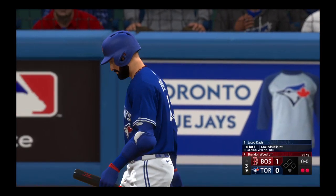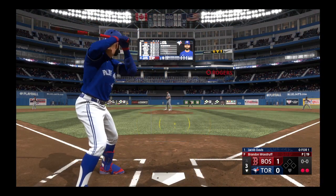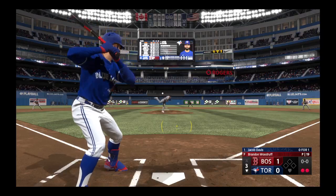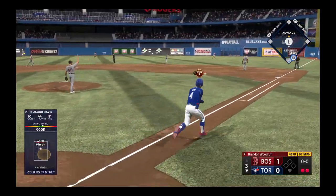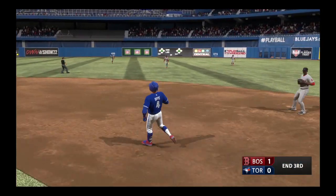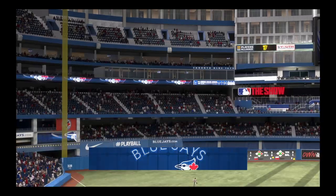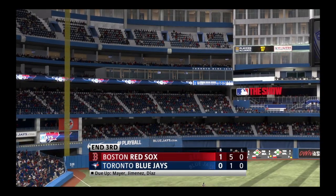So the lineup flips over for the first time, and the batter now, Jacob Davis. The second baseman, and that one is lifted in the air. Story sizes this one up and puts the squeeze on that. And that's the inning. Down in order go the Blue Jays, still behind by a count of 1-0.